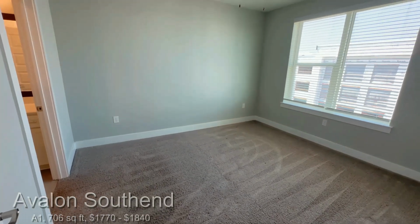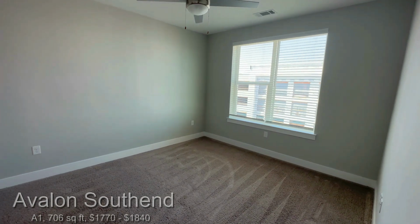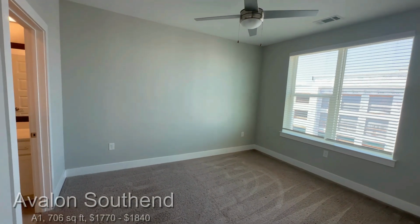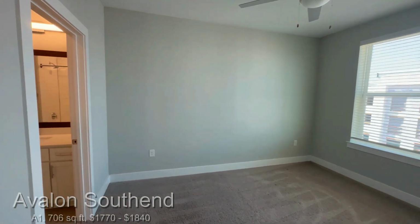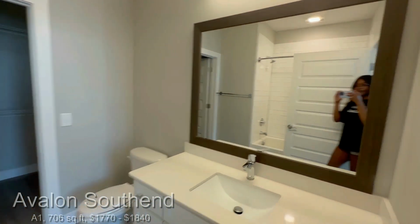Here is our bedroom. As I stated, the bedroom does have carpet and it also has a ceiling fan. The bedroom is a pretty nice size. There isn't any furniture in it, so it's kind of hard for me to say what all could fit in there, but it looks to be a pretty good size.